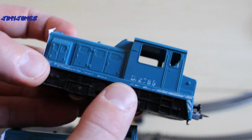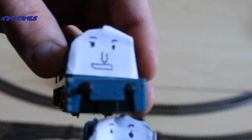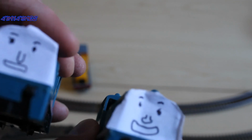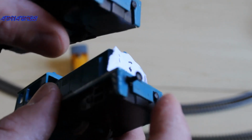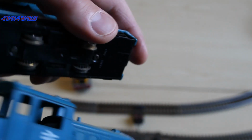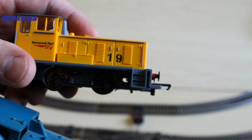Some of the paintwork is starting to come off this one, more on the top than this one. I've marked them A and B just because they're slightly different, and I've put the funny faces on them just to make it a bit more interesting really. I got the idea from Thomas the Tank Engine, they've all got different faces, like James the Red Engine, I think that's Gordon, so why not really. And sadly some of the buffers are broken off, as you can see, and these buffers are not sprung loaded. Now also there's this one which I got from the Hornby Collectors Club.